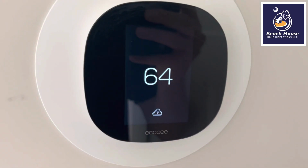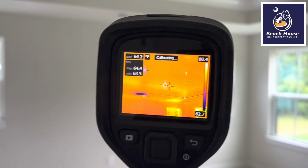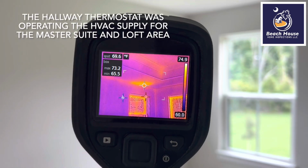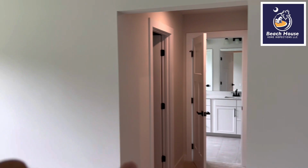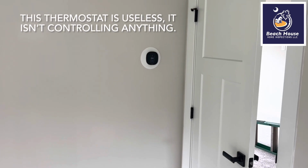It is currently set for 73. It's not on. So let's see if we have any air coming out of the, oh, look at that. 65 degree air coming out of there. Looks like we have some improperly installed insulation here. Same thing, 45 degree air, and as we go through the master bathroom and the closet, we have the same thing. So this thermostat is not operating for the area that it's serving.